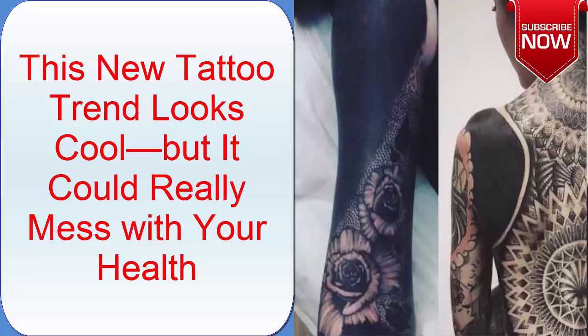The internet is freaking out about blackout tats, which completely cover entire areas of your body in solid, black ink. Unlike the teensy finger tattoos that have been popular of late, or even a good old lower back tramp stamp, this artwork covers major skin real estate. We're talking whole arms and legs, the entire back, the bulk of your décolletage, that kind of thing.